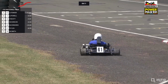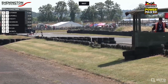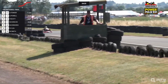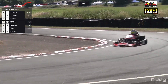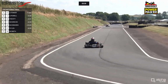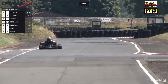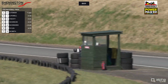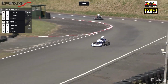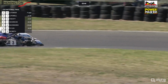And sadly, we've lost another driver. So 6 are going to become 5 now. I think that was Richard Connick, who was slowing up across the line. Was running in 5th place, but that will no longer be the case. Well, a real shame for the 61, and you can see in a class like 250 National, just getting it home is half the battle sometimes.